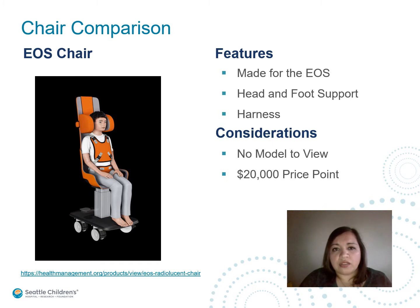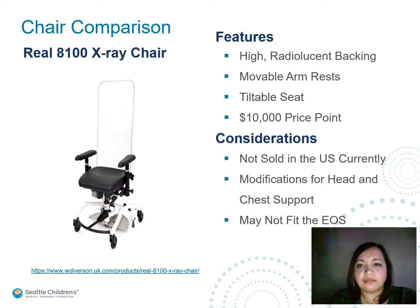assistance in the EOS. This is an important consideration because not only are we able to use this chair in the EOS with a larger range of patients, but we can also use this chair with our other X-ray equipment because of the radiolucent materials used to create the chair. The downside to this chair is that there's no model available for testing, and the cost of the chair, which is roughly $20,000 after taxes and fees.